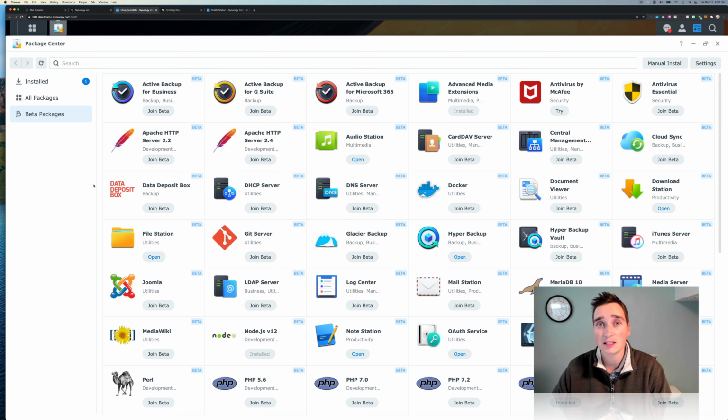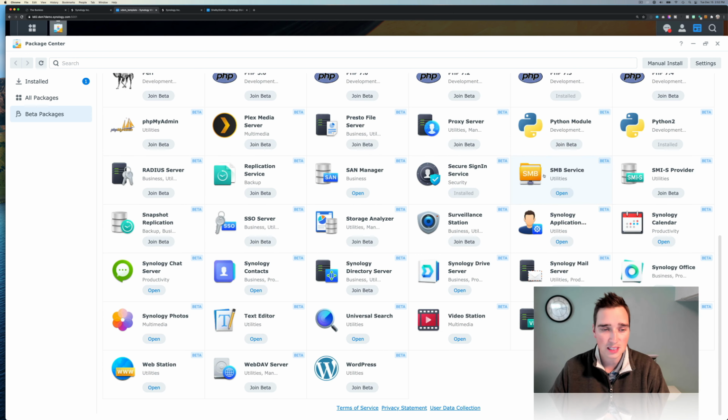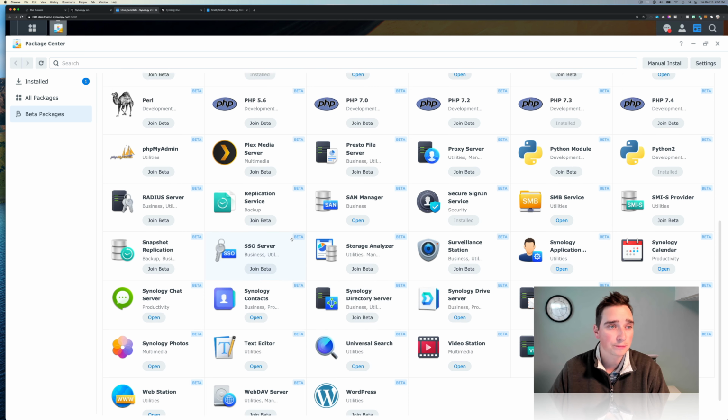2, you do surveillance. 3, you pick one of these other things. We can do Glacier backup to Amazon, Docker, can back up all our business computers. NoteStation, which is similar to Evernote, like an Evernote clone, can scan for viruses. You can do a Plex media server. There is a lot on here, and if you want to see more info about each of the pieces of software, let me know in the comments below, and I'd love to make a video for you.